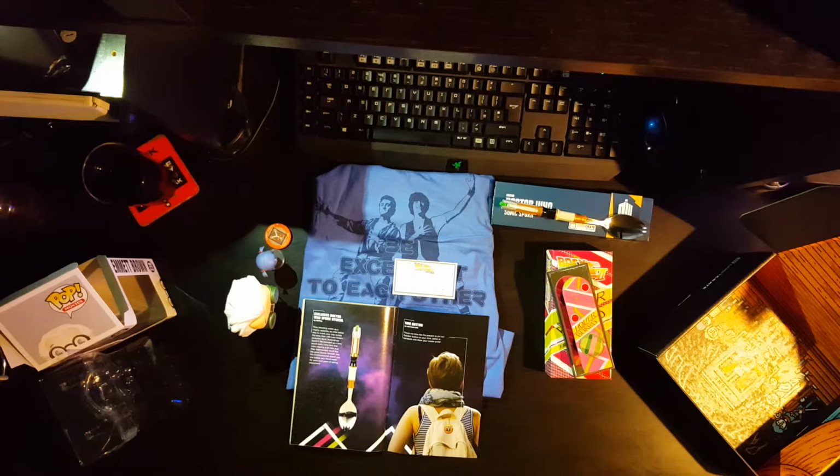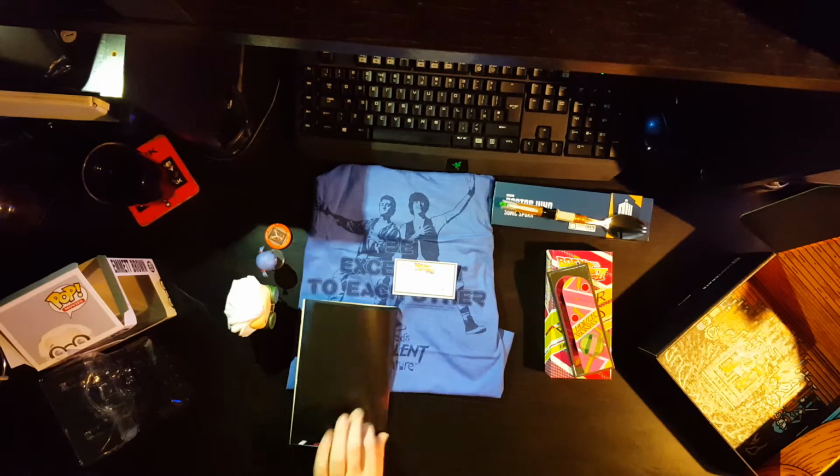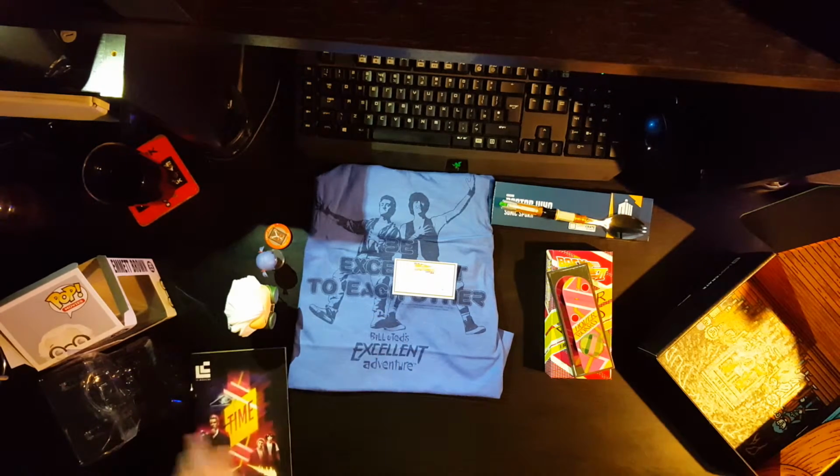The exclusive Doctor Who spork utensil. It's kind of obvious why that's exclusive, but it's still kind of cool. The time button. You press it, you go back in time. And that's it. I think that's pretty much all we need.